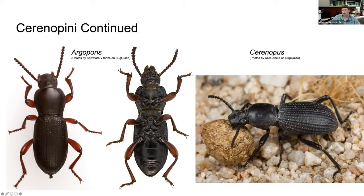The head's pretty long in front of the eyes, and the whole head capsule is kind of long, in my opinion. They have these stout antennae, and we also see that ventrite one, including the intercoxal process, is about as long as 2 and 3 combined. These are pretty diverse in the desert regions of Western United States and Mexico.